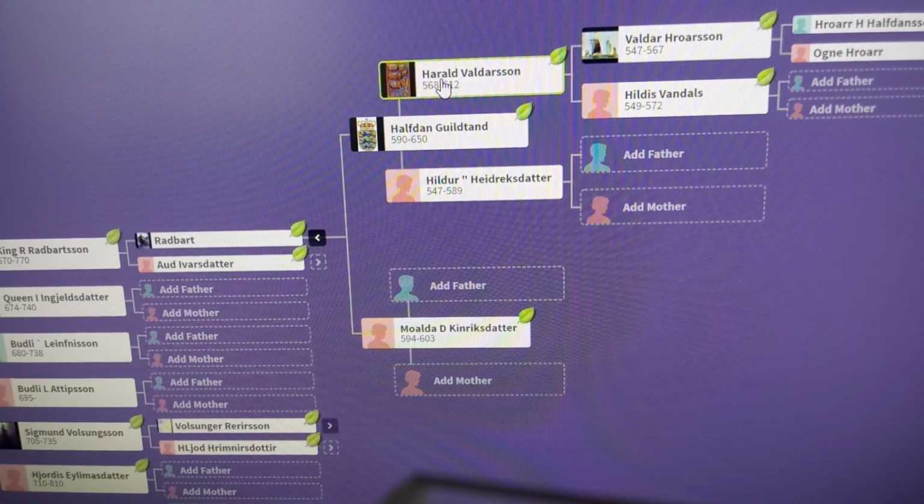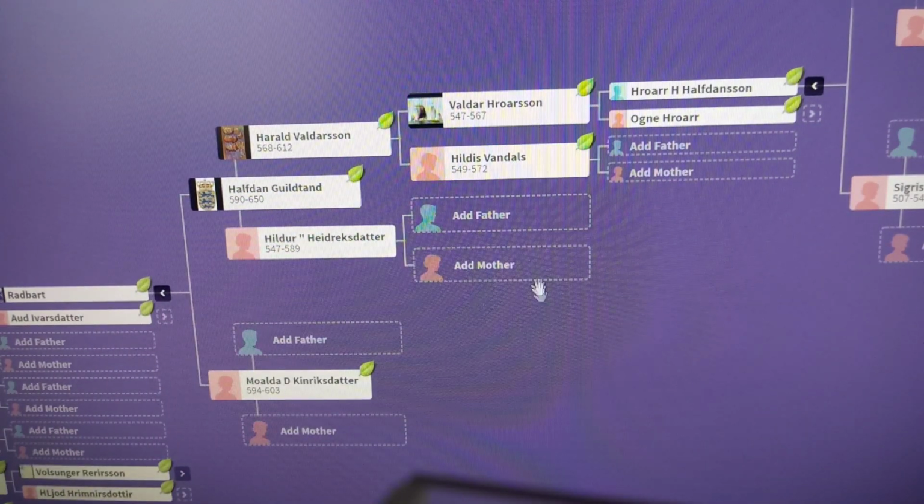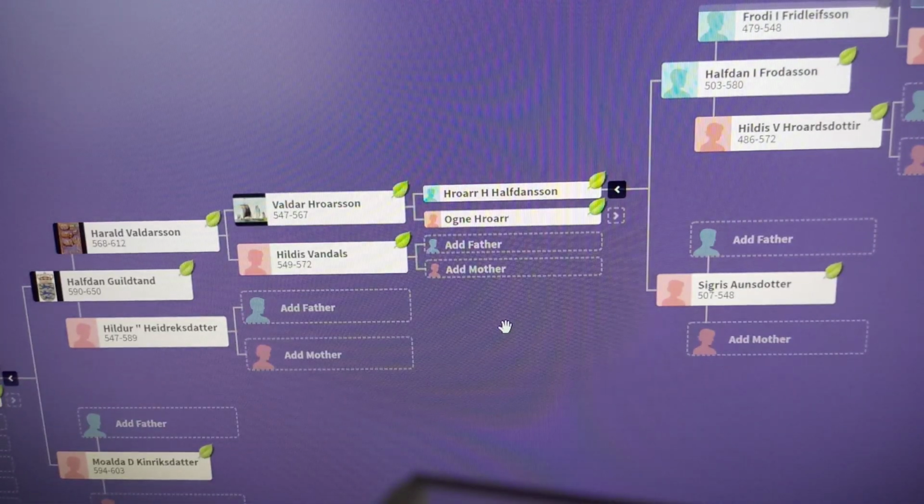Harald Valdarsson was a really important king. Has a huge history. Halfdan, he was also very important. He was the son of Harald and Hildur, and Ragnar named one of his sons after this man, who was like his grandfather, great-grandfather, excuse me. And it just keeps going back and back into the Vandals family, which is quite well known too.